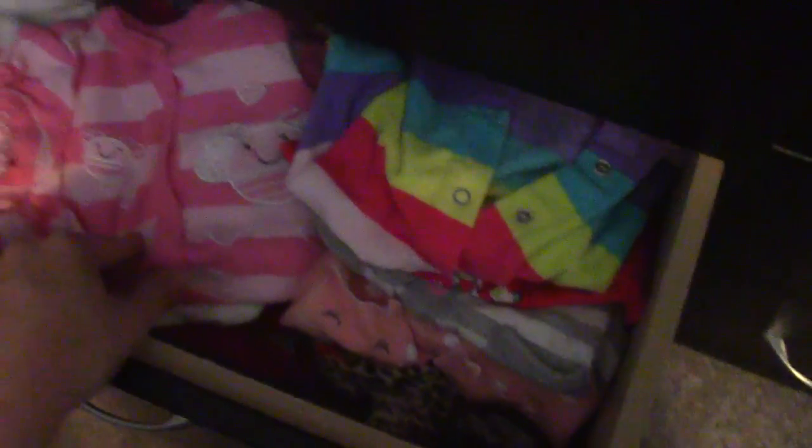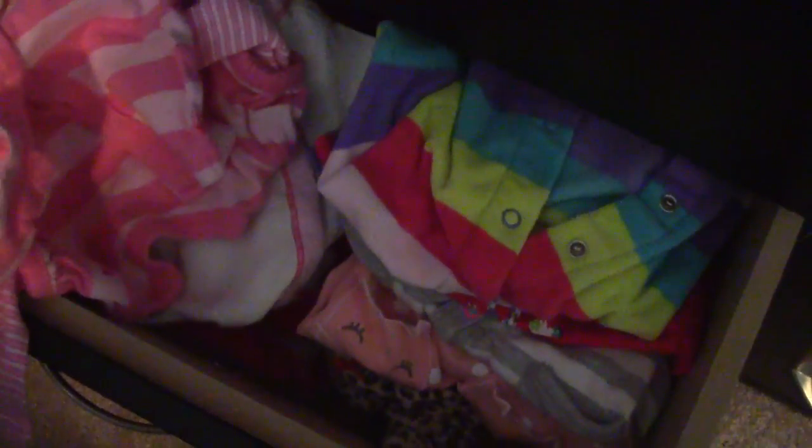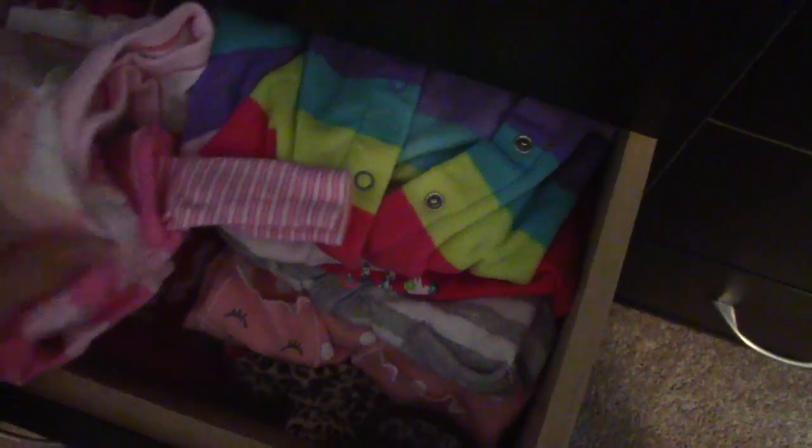Yeah, these are more like, what are they called? Sleepers, but without the feet, like actual outfits. So I have lots of those. And then all my carriers. So I have a new ring sling, the ergo insert, the Moby's in my room right now. I have another, some kind of wrap there, and another ring sling in the back.